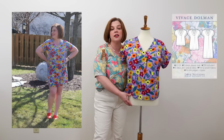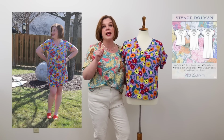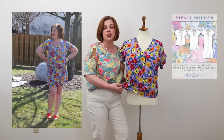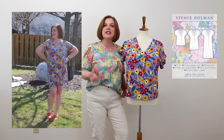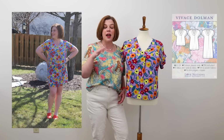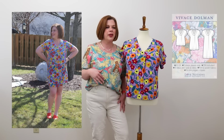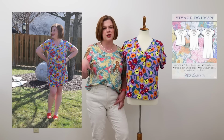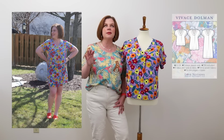If you watched the Love Notions video, this is the Love Notions Vivace. This was the first time I'd made up the Vivace. I made it as a top in a knit, and then I made this as a dress, and I'll pop a picture of me in it as a dress. It just came up really short. I wore it as a dress, but really more like a top. I kind of did a half tuck with it because it's very short, and you can see that. And then I washed it, and sometimes rayon does this.